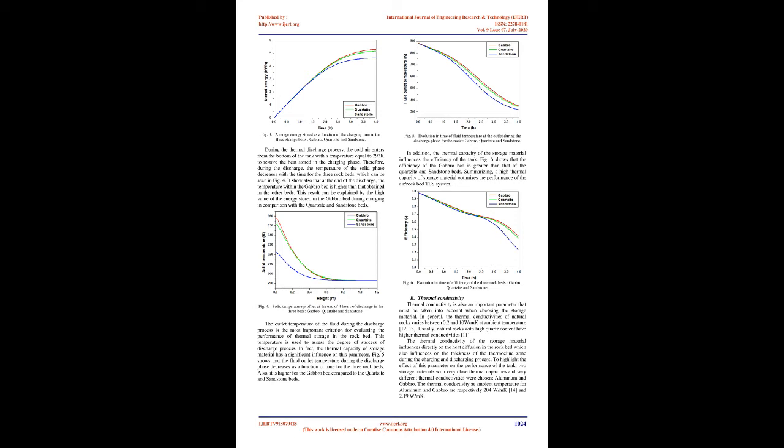To clearly show the effect of thermal capacity of the storage material on the packed bed performance during the charge process, 4 hours of continuous charging has been simulated. Fig 1 illustrates the evolution of the average temperature of the 3 rock beds during the charging process. It shows that the average temperature in the sandstone bed increases more rapidly than that obtained in the quartzite and gabbro beds. In addition, the axial temperature of the sandstone bed at the end of the charge is higher than that of the gabbro and quartzite beds, Fig 2.